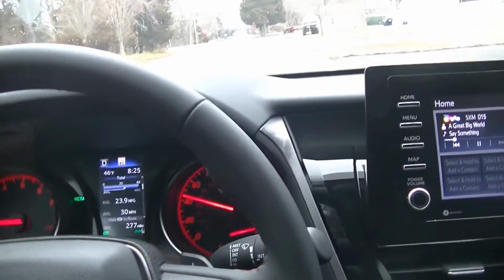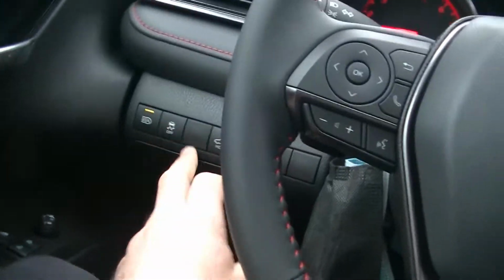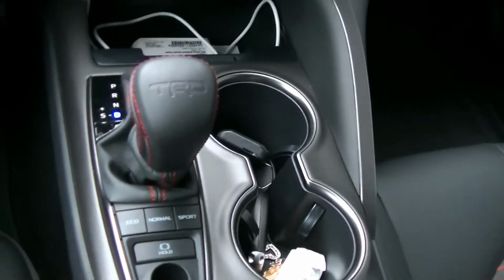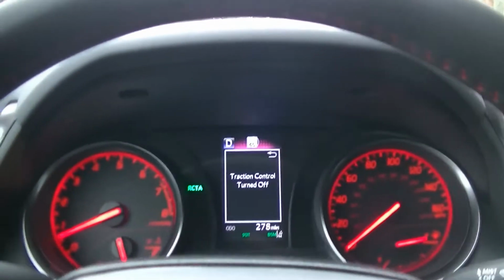But yeah, let's hit it. I'm going to turn traction control off, which is right over here somewhere. I don't even remember where traction control is on this car right now. There it is, right here. We're going to turn traction control off. We're going to put it in sport mode, which changes gear shifts, throttle response, and things like that.